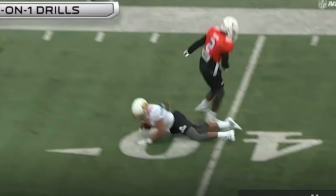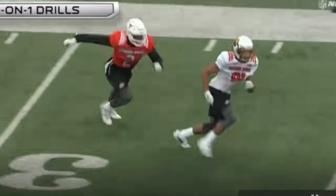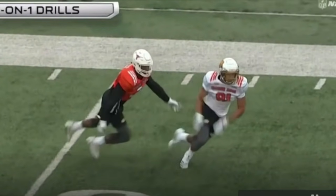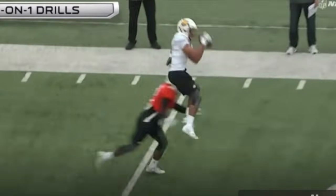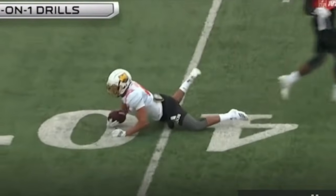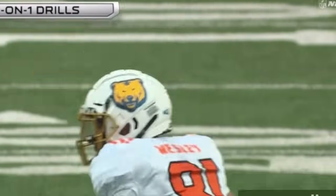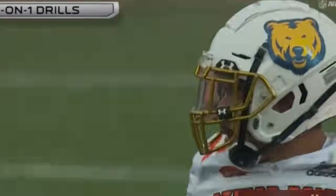So pretty good there, man. Simple stop route, but I like the fact that he was able to get himself away from the sideline, not just curl here and throw his hands up, but he actually got back to the football and worked himself back inside to help the quarterback out a little bit. So I'm down with that.